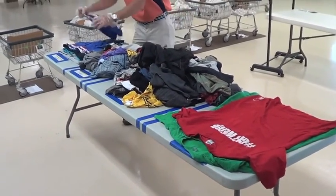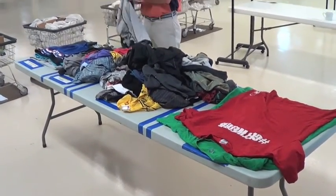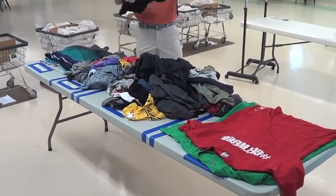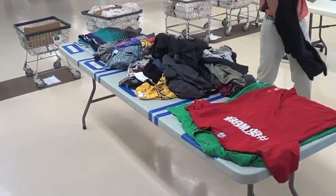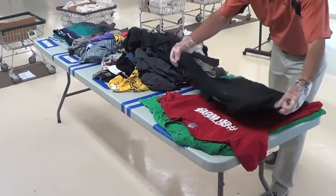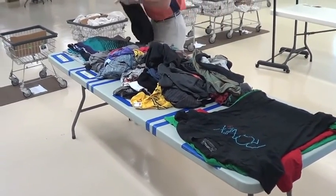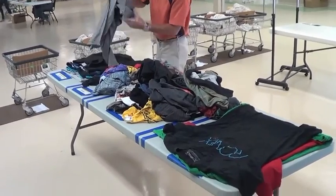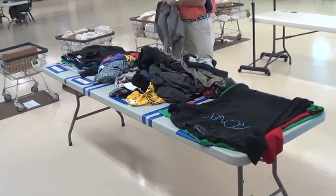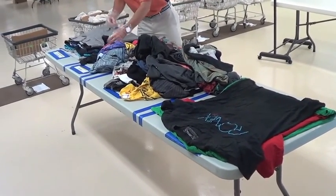Because it doesn't matter how fast you are if, say, you're folding terribly and it looks really bad. And then quality, it doesn't matter how good of a fold you have and if you're making everything look pristine and perfect, if you are mixing up people's clothes and sending back the wrong clothes to people. So you have to have a mixture of all three of those things, but in that order: accuracy number one, quality number two, and speed number three.